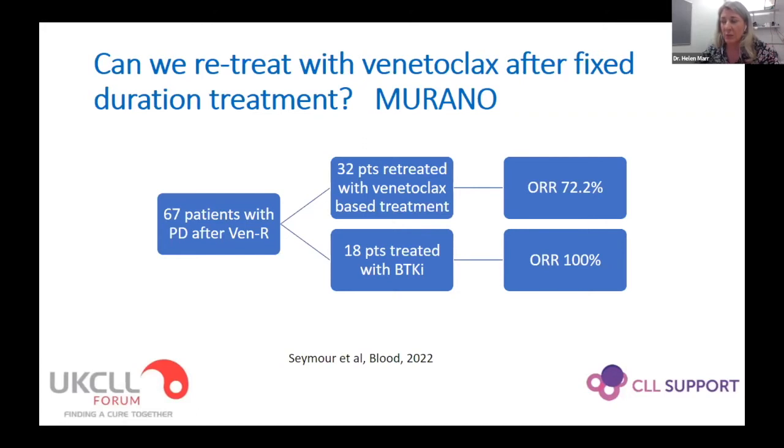In that study, in the publication in 2022 in Blood, 67 patients went on to progress after the venetoclax rituximab treatment. 32 of those patients were retreated with a venetoclax-based treatment. 18 patients were now given treatment with a BTK inhibitor. You can see 100% overall response rate in the patients treated with a BTK inhibitor, overall response rate of 72% in the patients retreated with venetoclax. So you can see we are getting responses with venetoclax retreatment in patients who've progressed after venetoclax rituximab.